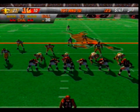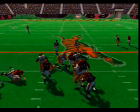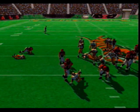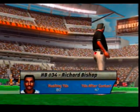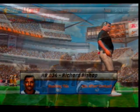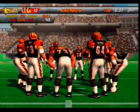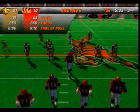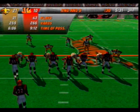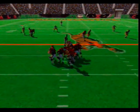We like to pack the wolves. Here I come. A little misdirection. Ferguson is there for the tackle at the 43. He seems to put up pretty good rushing totals week in and week out. That's exactly the kind of consistency that you look for in your ground game. It's second down and three to go on the 43-yard line. The Saints line up at a 4-3.